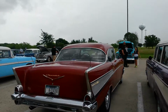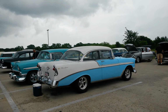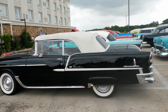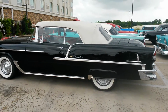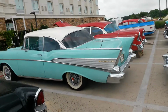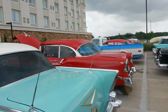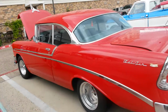Red one right there. That one. Check out this one. It's a black 56 convertible hardtop. Or convertible, yeah, convertible. It's the only convertible out here. Everybody else? Look at that. Nice. Look at this one over here. Look at that. That's pretty nice too.